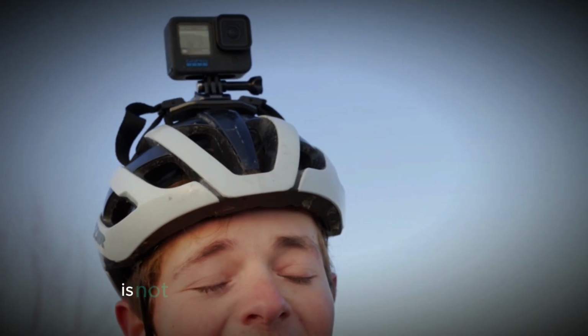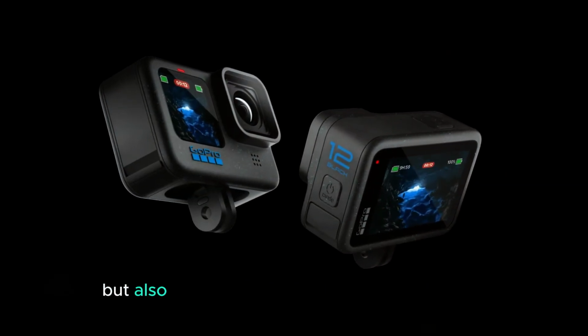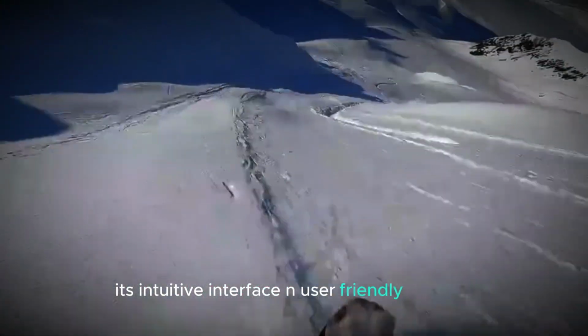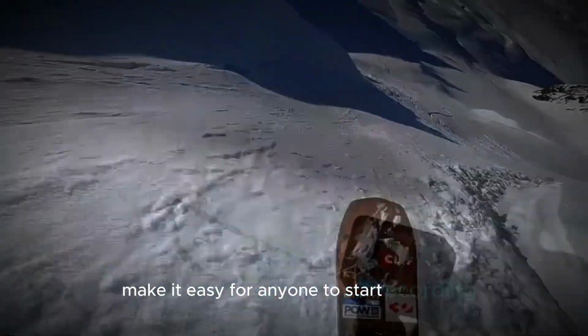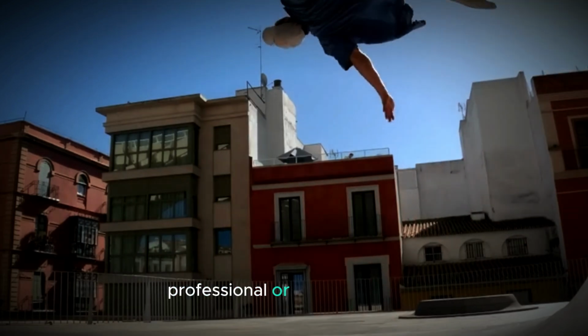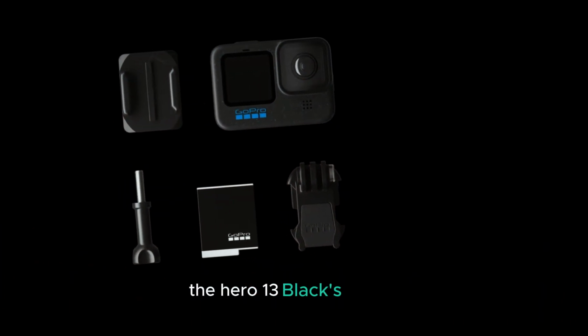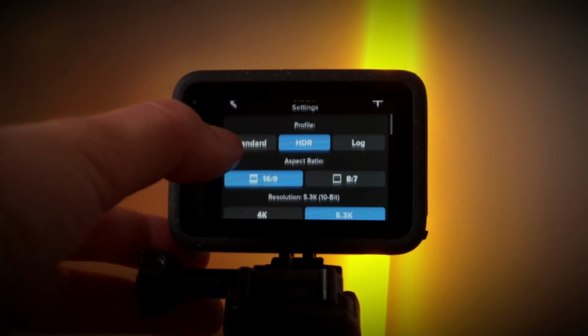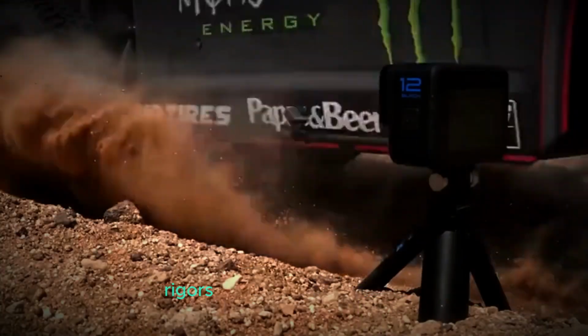User experience. The GoPro Hero 13 Black is not only packed with advanced features but also designed with user experience in mind. Its intuitive interface and user-friendly controls make it easy for anyone to start recording high-quality footage right out of the box. Whether you're a seasoned professional or a first-time user, the Hero 13 Black's design ensures a smooth and enjoyable experience.